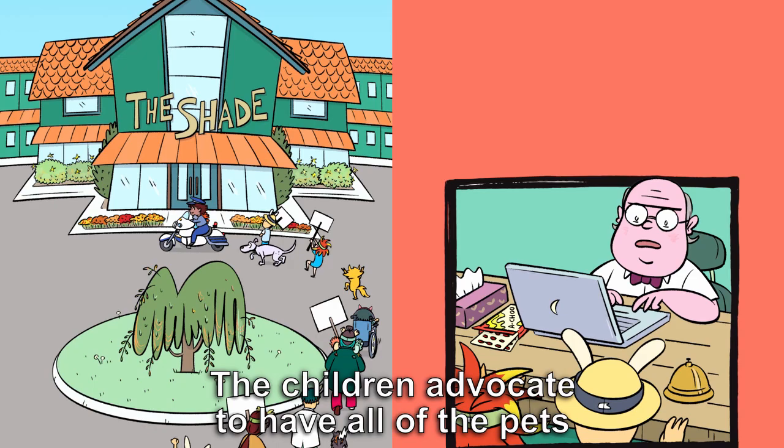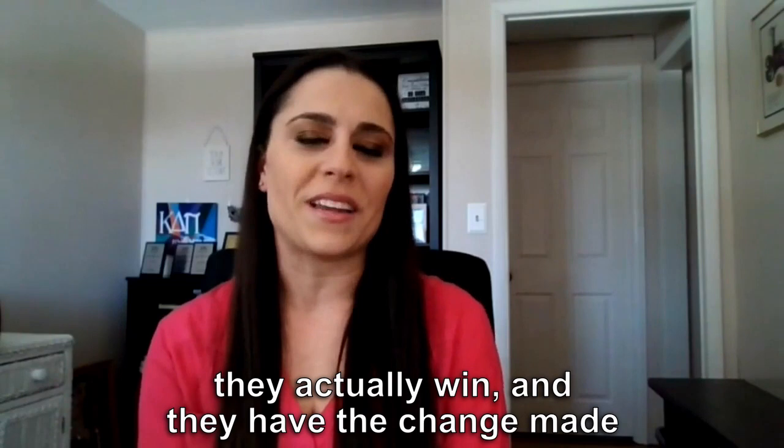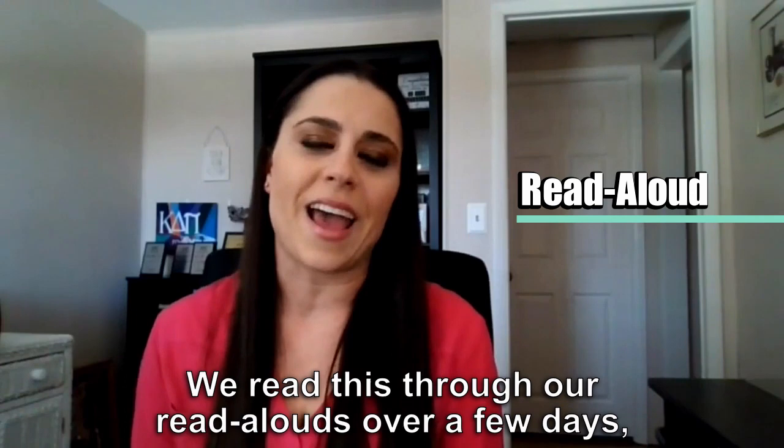The children advocate to have all of the pets be able to stay with their owners at the Shade. And once they propose this change, they actually win and they have the change made and the pets can stay with their owners. And we read this through our read alouds over a few days, and every day they were asking me, so are we going to read it? I want to know what happens next.